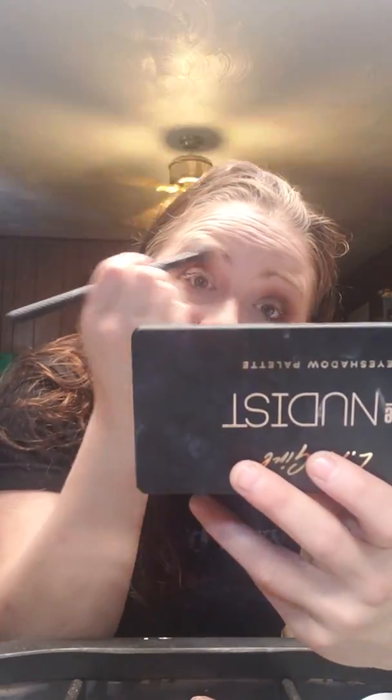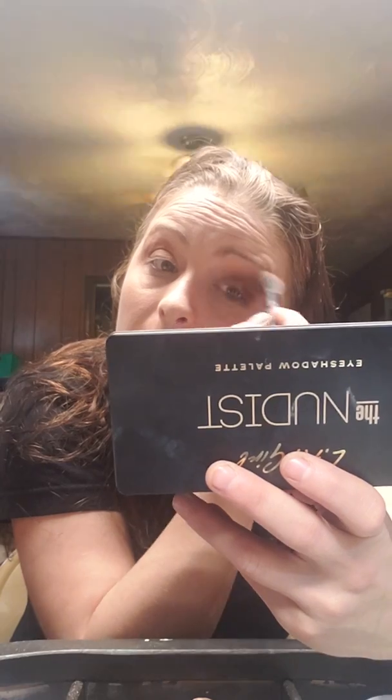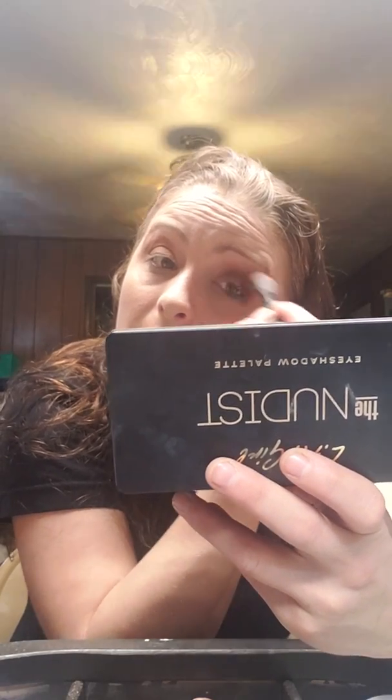I'm just going in and kind of darkening up that little V again, because I did buff it all out. It takes me a minute to do this. I think blending your eyeshadow is the longest process ever. But when it's done, it looks so nice.